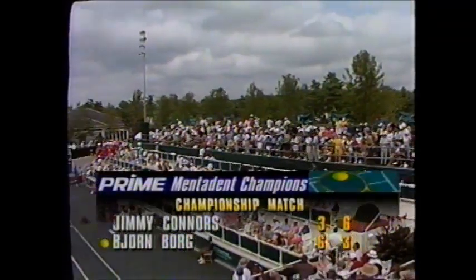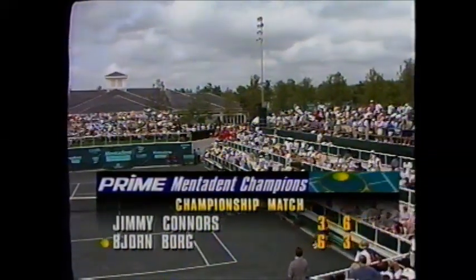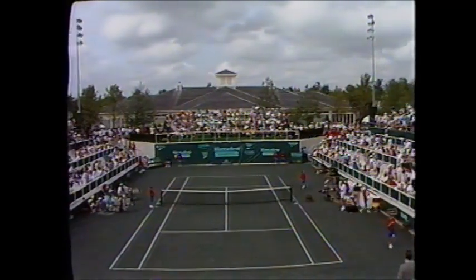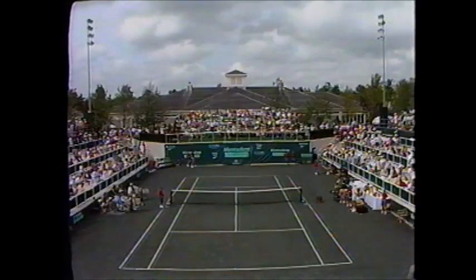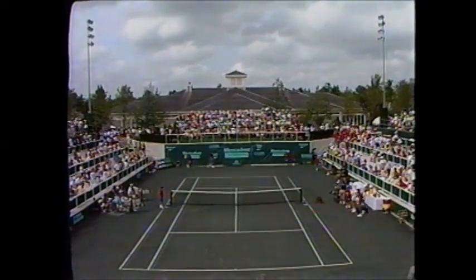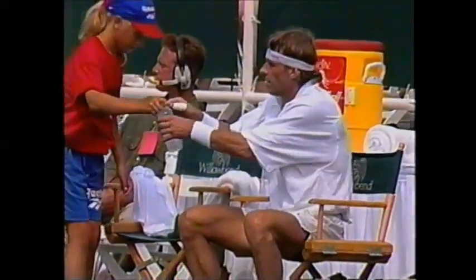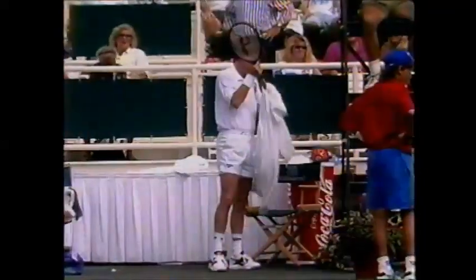Welcome back to Mashpee, Massachusetts, out on Cape Cod. Prime's coverage of the Champions Tour continues. Here, the Mentadent Champions, presented by Power Stick. And we are deadlocked, 1 set apiece for Jimmy Connors and Bjorn Borg, each by the score of 6 games to 3. Dwight Stones, along with Leif Shiras and Dennis Ralston, bringing you this great match. Another classic duel between the Super Swede and the Junkyard Dog.